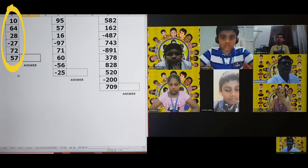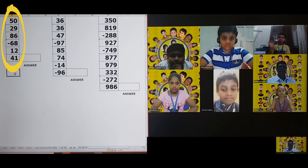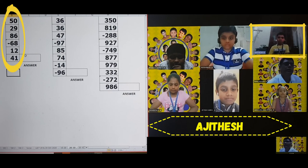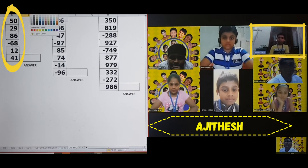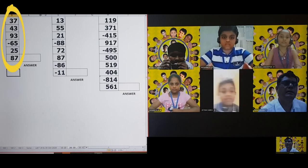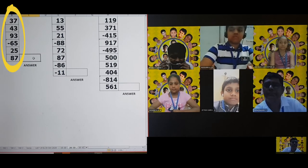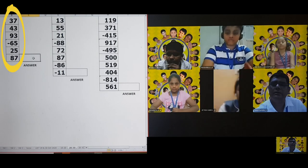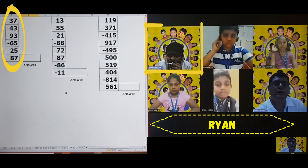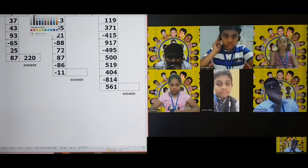Two zero four. Very good. That is correct. Start. Now on. One five zero is the correct answer. Start. 150. 220. 220 is the correct answer. Start.